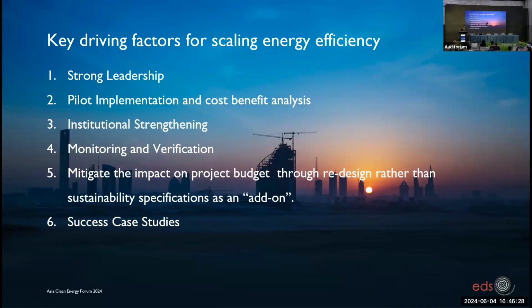So these are the key driving factors. I strongly believe that strong leadership at the topmost level is the key driver. The second is that if you want to convince your upper management or top leadership, you should propose a pilot implementation of the program or the technology, and support your proposal with a cost benefit analysis. The third is again institutional strengthening. The fourth is that if we have a comprehensive policy in place but don't have a reporting and monitoring mechanism, then things can derail.